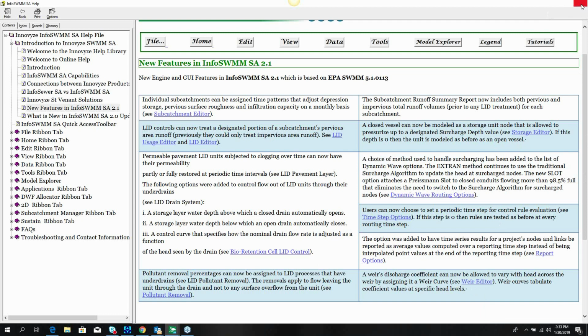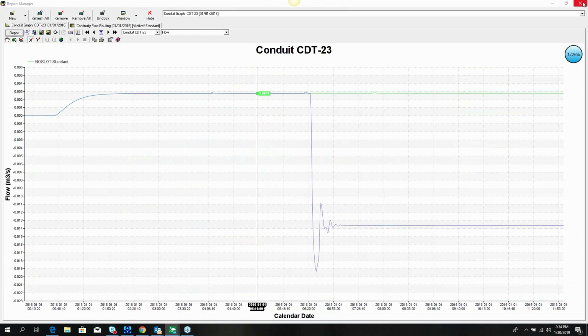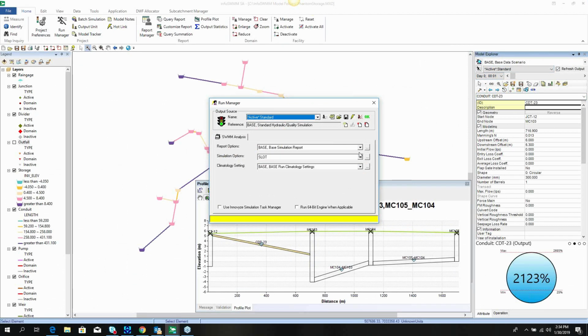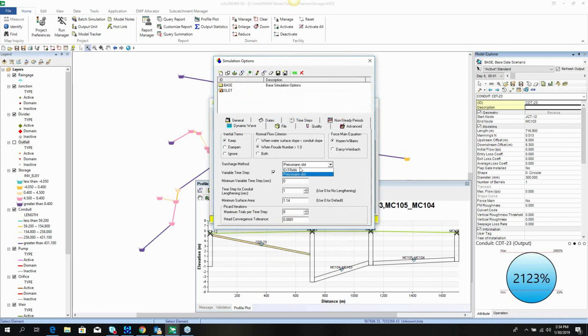So let's look at how this affects the model. Here's a classic situation where the default XTran, which is basically the SWMM 3, SWMM 4 surcharge algorithm, wasn't very good. You have a system that doesn't have an outlet. It's a tunnel system, and you get continuity error at the nodes. So let me come over here and run this model for you. You go to dynamic wave and you pick the default, which is XTran. So I'm just going to run that as XTran.